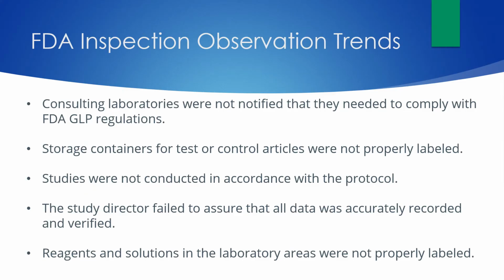In fiscal year 2019, the FDA had the following 21 CFR Part 58 observations on more than one occasion. Not all consulting laboratories, contractors, or grantees were notified that studies must be conducted in compliance with FDA GLP regulations. Not all storage containers for a test or control article were labeled by name, chemical abstract number or code number, batch number, expiration date if any, and where appropriate, storage conditions necessary to maintain the identity, strength, purity, and composition of the test or control article.